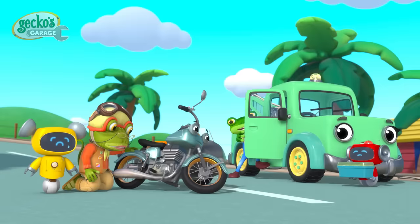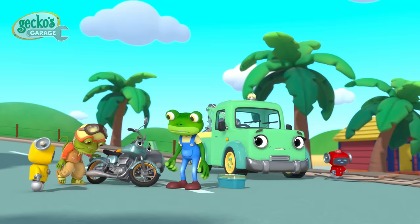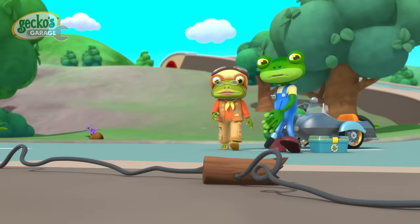Drivers, Miles can't move. His suspension is broken. Come on, let's get Miles over the finish line. We just need a temporary spring. Aha!